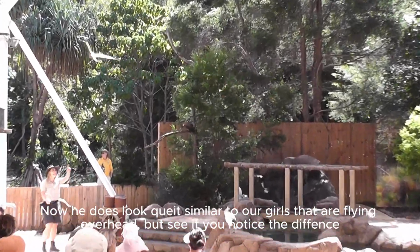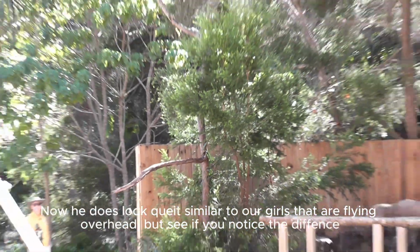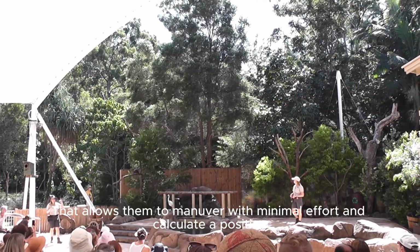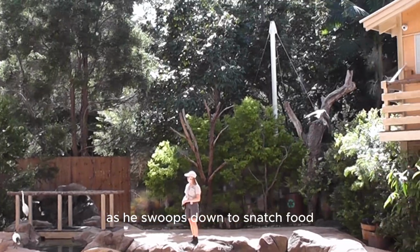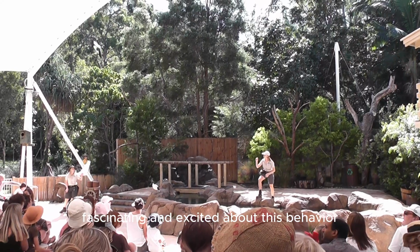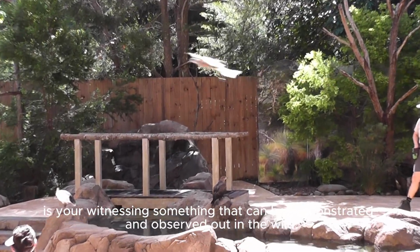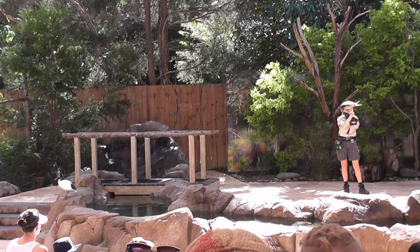Now it does look quite similar to our girls that are flying overhead, but see if you notice the difference. It's the shape of his tail there. It's a bit more of a paddle shape versus that fork shape that our girls are showcasing here this morning. That allows them to manoeuvre with minimal effort and calculated precision as he swoops down to snap food from the surface of the water. And what's quite fascinating and exciting about this behaviour is you're witnessing something that can be demonstrated and observed out in the wild. And he's done an absolutely fabulous job here this morning, showcasing just how agile he is.